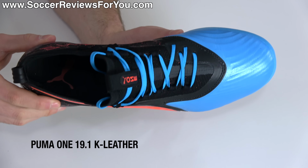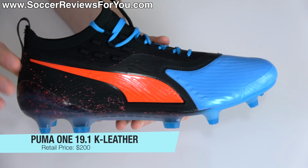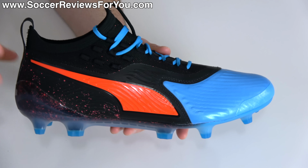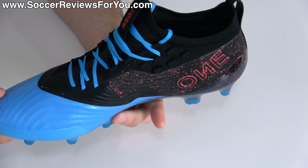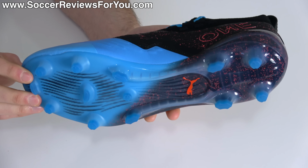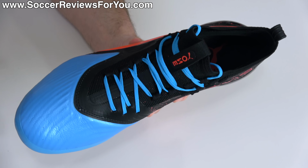The Puma 119.1, specifically the kangaroo leather upper variation. Now, this is one of those boots that objectively is very difficult to criticize. I will admit that it's not one of my personal favorites to actually play in, but from a performance standpoint, it has pretty much everything going for it.